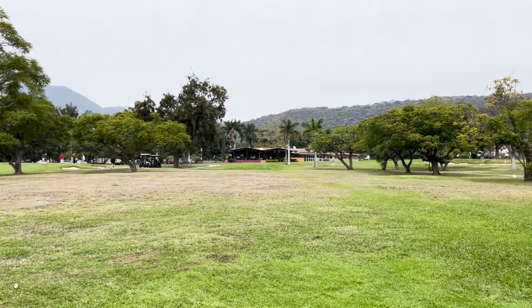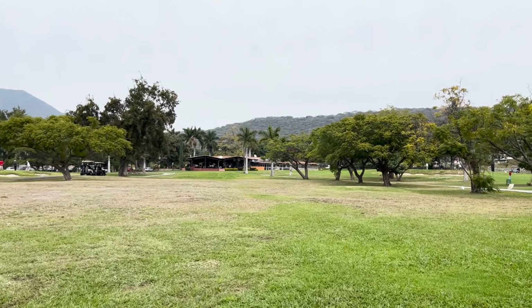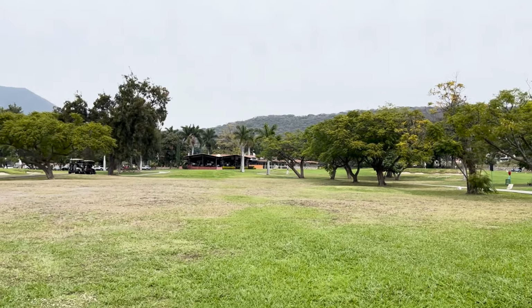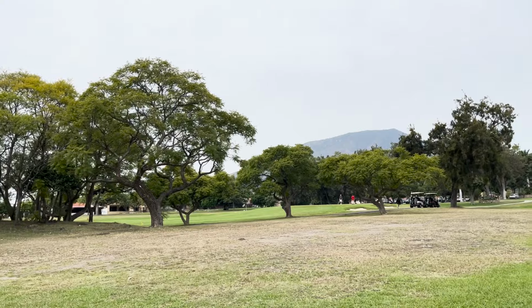This is the clubhouse right here. You could go there after playing golf and have a meal, rest, relax. I think they're open until about 4. Lots of great people there. The staff is wonderful.